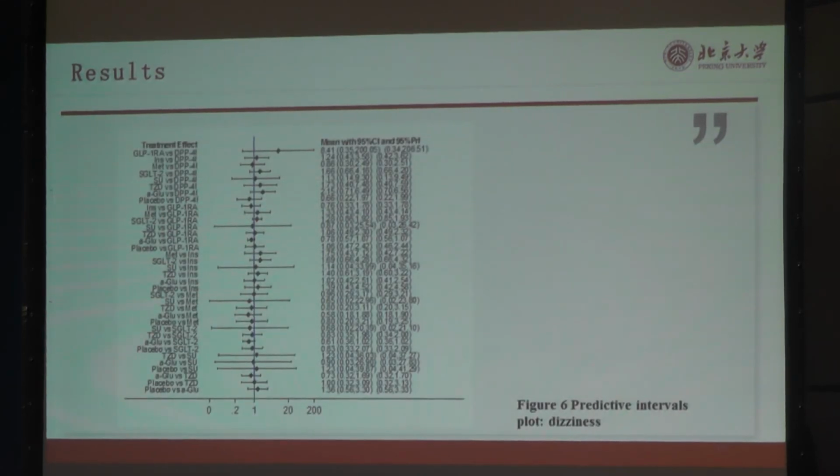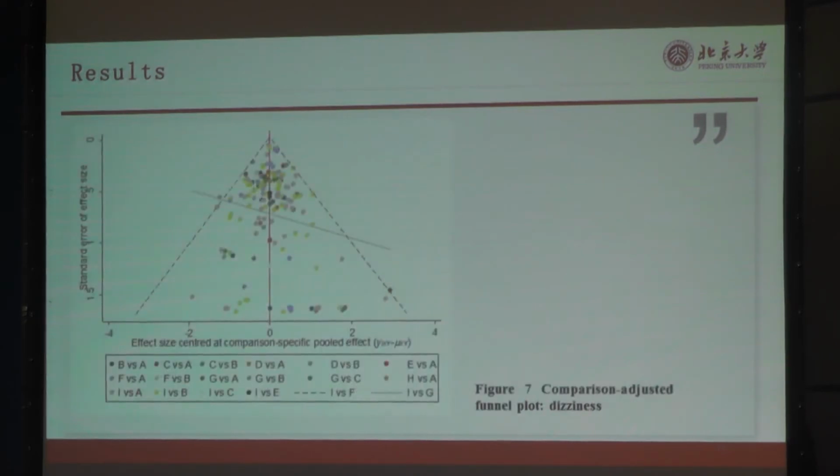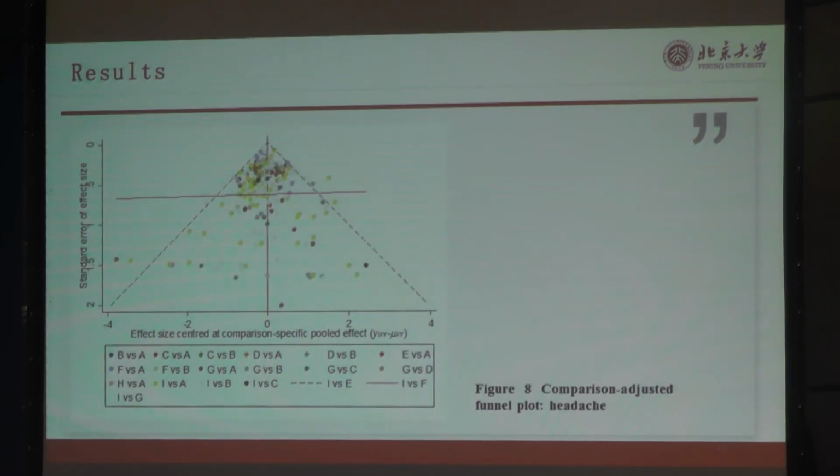This is the method to evaluate the heterogeneity. The predictive intervals indicate that no comparisons have substantial heterogeneity, and this result is seen in headache. This is the funnel plot to evaluate the publication bias. According to this figure, we can see that maybe there is some publication bias in the outcome of dizziness, and for headache, the funnel plot was quite symmetric. Maybe there is no publication bias.